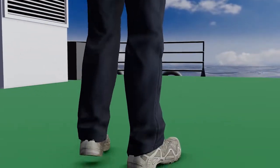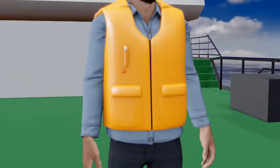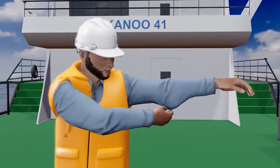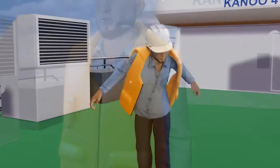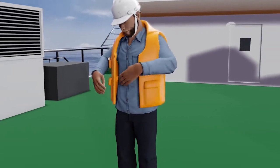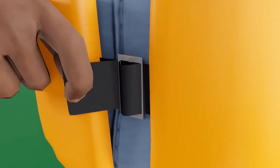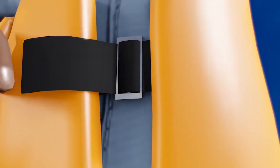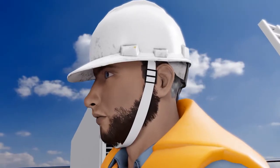Your shoes should have non-skid soles and low heels. Your clothes should allow you to climb freely, but not be so loose as to get entangled on ladder rungs or handrails. You are wearing a life jacket at all times when outside the passenger cabin. For personnel basket transfer, you must wear an inflated life jacket and a hard hat with chin strap.